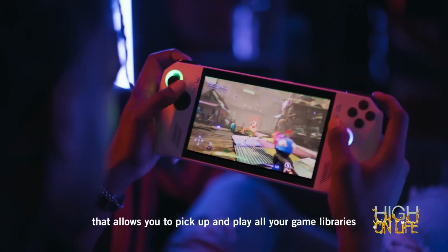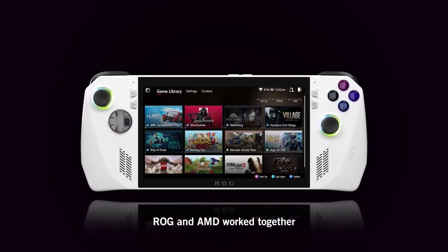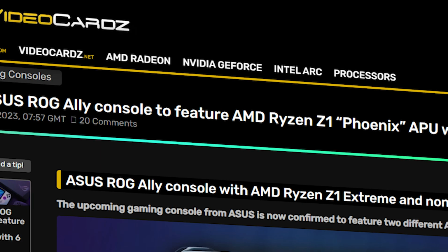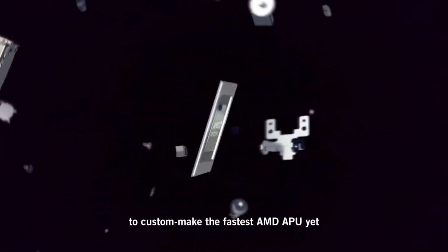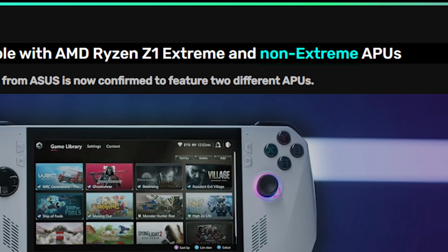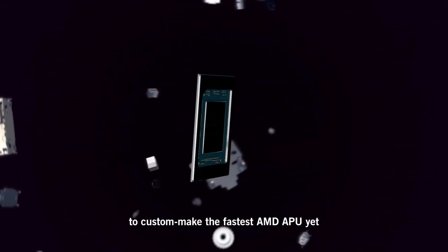And lastly, if you have been following the updates related to the Asus ROG Ally, we just got new info on the console that suggests that the company is working on 2 different models that will feature different specs. The one which was in the talks was the Z1 Extreme Edition, and the other one will be a non-extreme model that will feature a slower Ryzen APU.